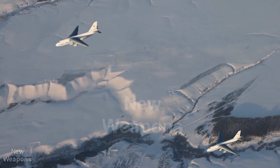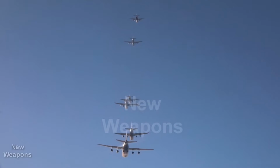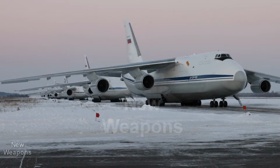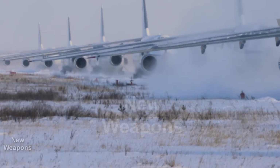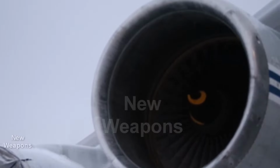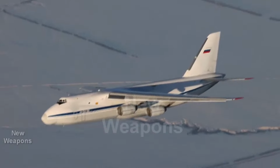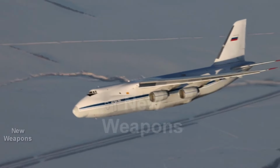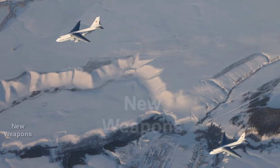At the same time, 7 Russian An-124-100 Ruslan took to the air during the exercise. The Defense Ministry for the first time held a drill with 7 Ruslan heavy aircraft. The An-124 Ruslan is a heavy long-range transport aircraft. It has no analogs in the world in terms of flight range and maximum payload.